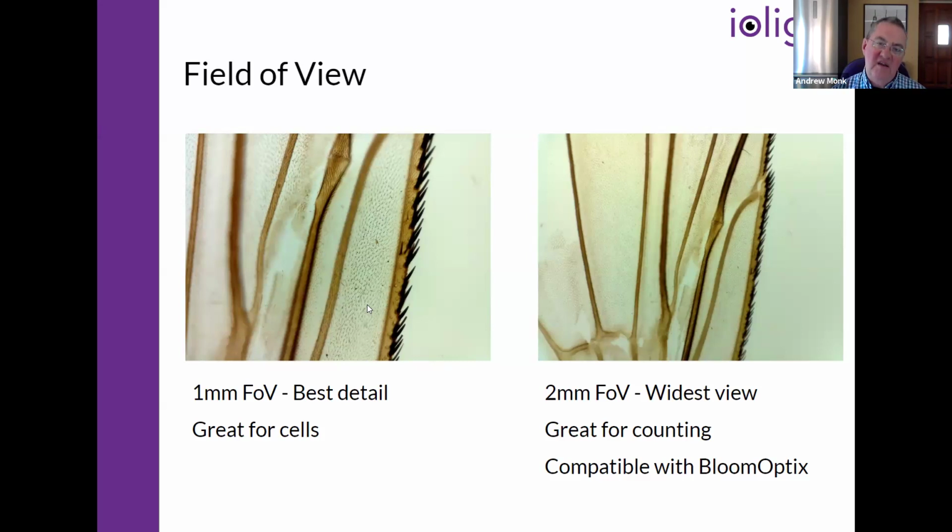And you can see that with 1 millimeter field of view, that was the first product we made. It's got the highest magnification that we can easily do using a cell phone lens. And you can see with this wing, this is a housefly wing, the little spines on the side of the wing. I can tell you, because I know that's a 1 millimeter wide image, those spines are about 30 microns long, and they're about 4 or 5 microns in diameter. So they're quite small, and you can see them very clearly in that image. Obviously, there are little tiny hairs on the wings that are much smaller than that, so that's not the smallest thing we can see.